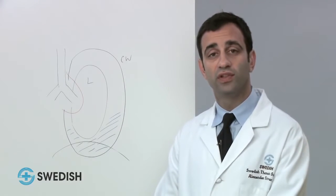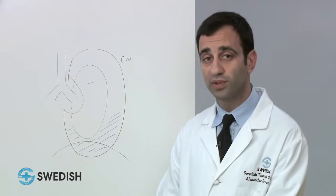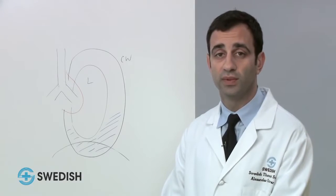This yields a diagnosis of mesothelioma approximately 30 to 50% of the time. Better, but still not great with respect to making a definitive diagnosis of mesothelioma.